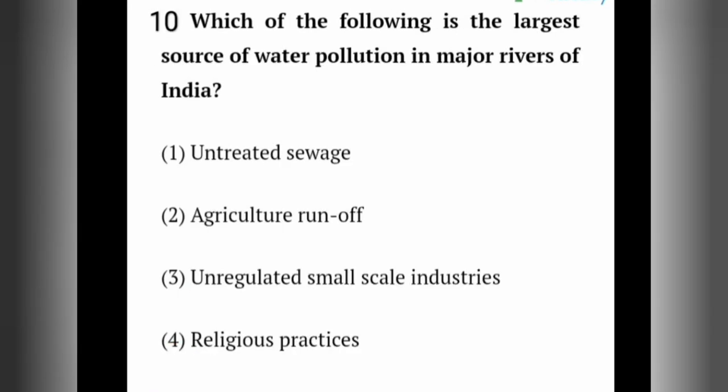Question number 10, which is the last question in this lesson, says which of the following is the largest source of water pollution in major rivers of India? So the major rivers are affected by which of the following? Option 1 is untreated sewage, or agricultural runoff, or discharge from unregulated small scale industries, or religious practices. So the correct answer here is untreated sewage.